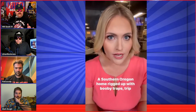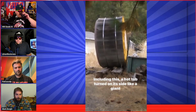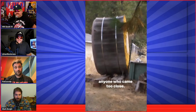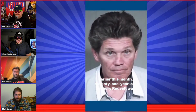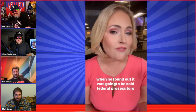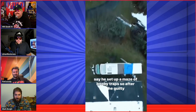Oregon home rigged up with booby traps, tripwires, and barricades, including this, a hot tub turned on its side like a giant wheel that was set to roll down a hill, ready to flatten anyone who came too close. So here's what happened. Earlier this month, 71-year-old Gregory Rodbelt was convicted of multiple crimes. He had lost the home in a lawsuit, and when he found out it was going to be sold, federal prosecutors say he set up a maze of booby traps.